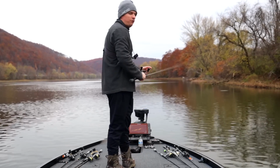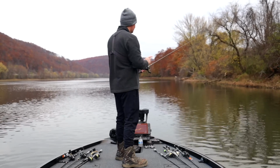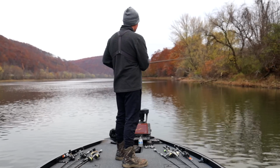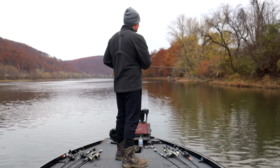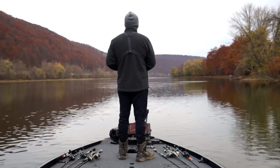This river is full of big smallmouth, so I'm hoping we can get into a bunch of them here. So stay tuned. Let's see what we can figure out here with an hour left of daylight. How many fish can we catch on a swim bait before we gotta go home for the day?